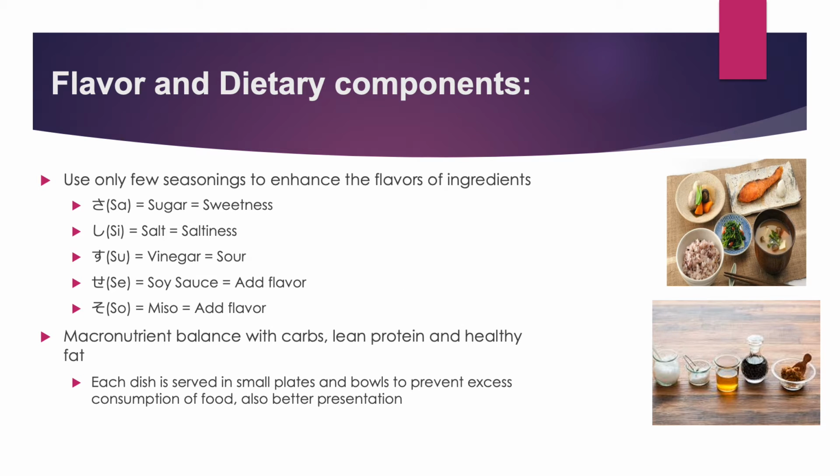Okay, so let's look at the flavor and dietary components of washoku. If you're familiar with Japanese food, you know that Japanese foods are very simple, with no seasoning overpowering each other. We use only a few seasonings in Japanese cooking without too much sauce. And there are five main seasonings that are used in traditional Japanese cooking.